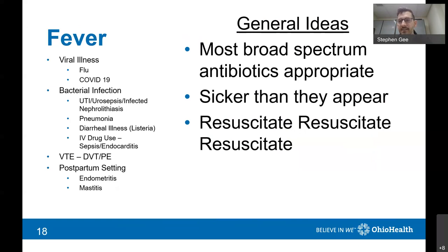Rarely would you see listeria causing febrile diarrheal illness, but it does happen in pregnancy. And then IV drug use is certainly something we see throughout the state of Ohio, and that can be associated with sepsis and endocarditis. You can also see low-grade fevers in the setting of acute DVT and PE. And then in the postpartum setting, there's other infections that can present. If you have a woman that's been recently delivered and is presenting with a fever and signs of sepsis, we start to think about endometritis or infections of the uterus, as well as mastitis or infections of the breast if they're breastfeeding.